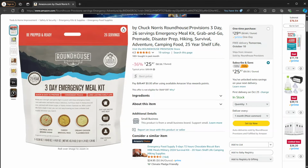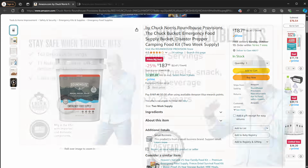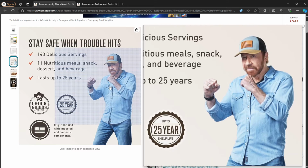This is interesting. Chuck Norris has some food out. Here's some Chuck Norris Roundhouse provisions. Cheesy broccoli rice, creamy flavored rice, very nice. $25. Or maybe you prefer Chuck Norris in a bucket. So this is a larger supply here, 2-week supply for $187. Yeah, you go Chuck Norris. We got you, buddy. These are great.